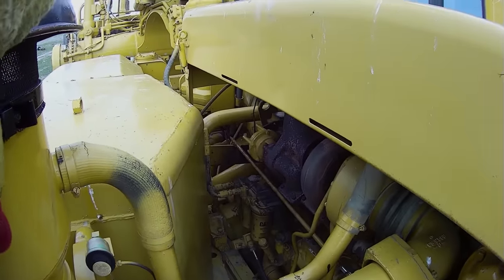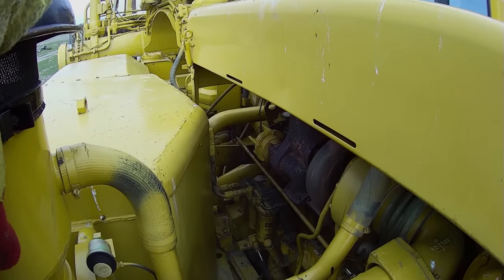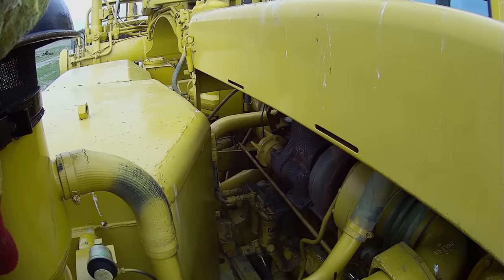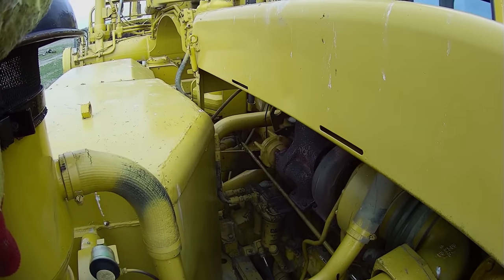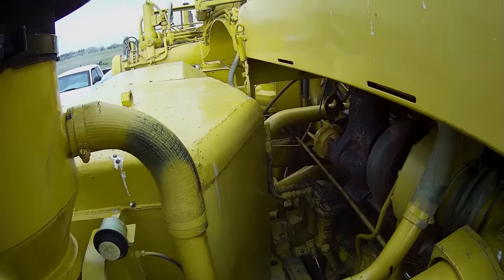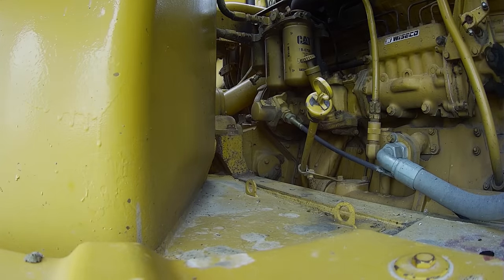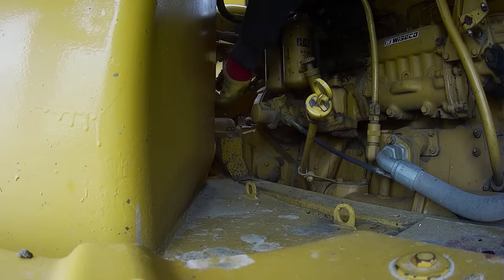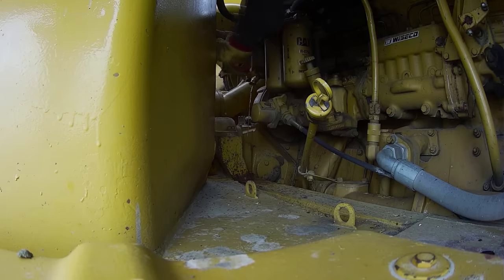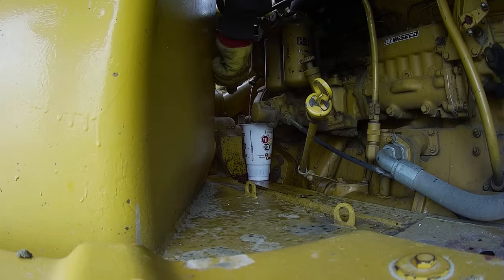Fine for one load, now it just smokes black and won't run. So I got good fuel pressure, I don't know what's going on. I'm going to try to drain the water separator and see what's in there. I don't know, it doesn't look bad. It's clean. That's why I was wondering if it maybe had water in it or something.